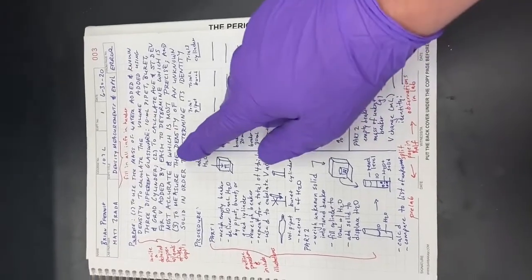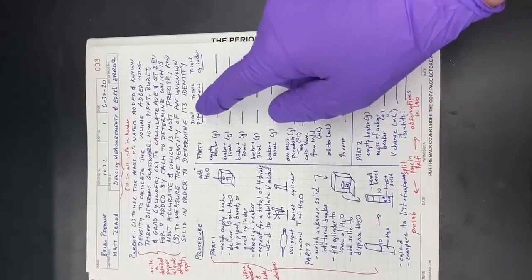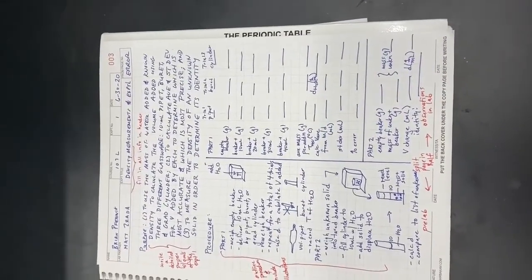On the right-hand side of this line, you'll make spaces for where you're going to record your data. So here I've organized a data table for each part of experiment number 1, but I've left all the numbers blank. We'll fill those in when we come into the lab and do the experiment. This is where you'll write your experimental observations.